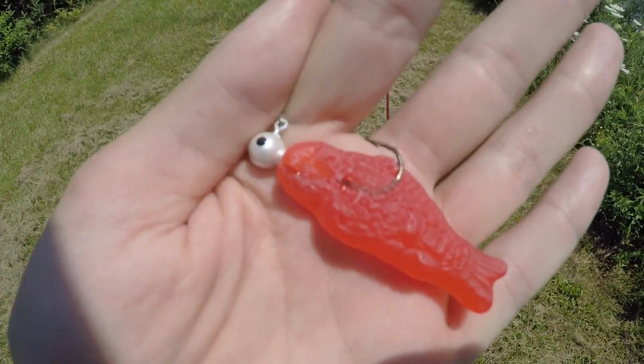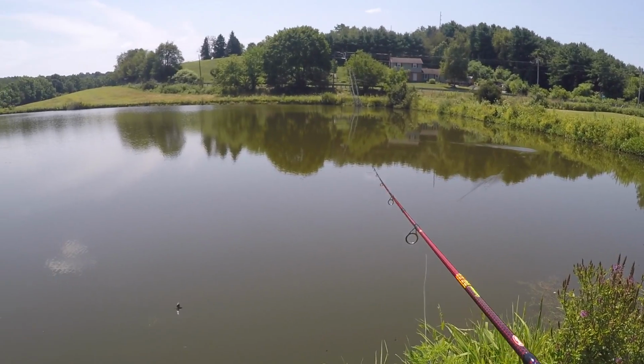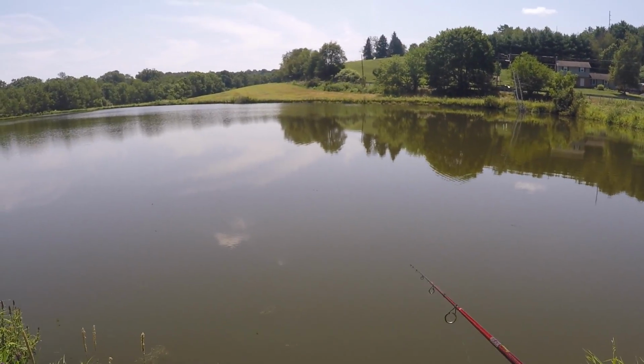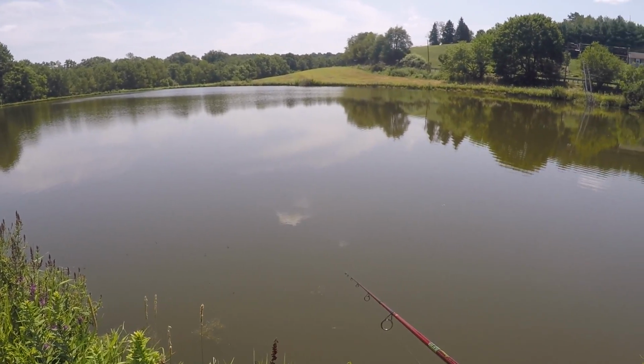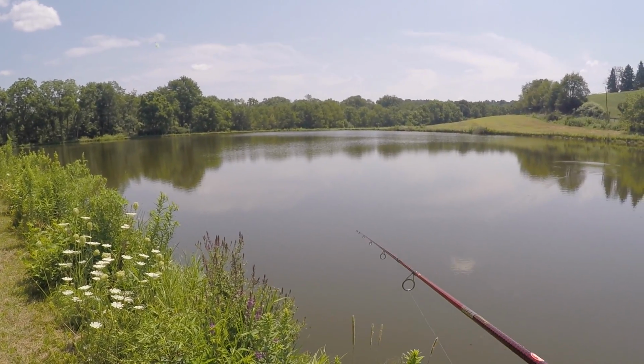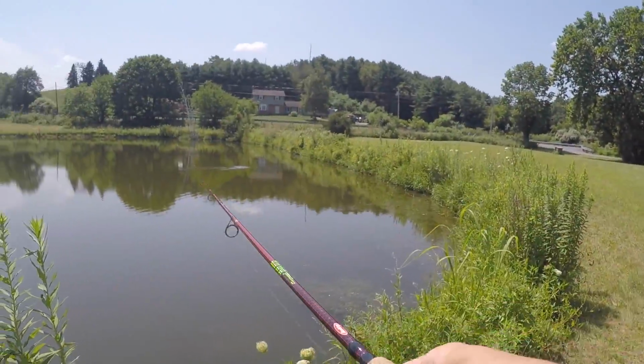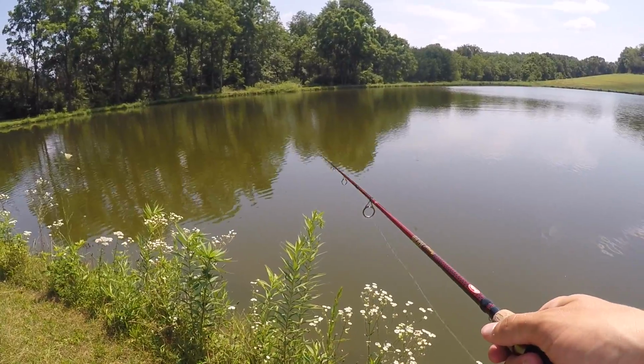All right, guys, well, this is what we're working with. Pretty realistic, if you ask me. This is sure to catch me the 10 pounder. So there's definitely not a lot of natural action in this presentation here. I'm literally gonna be so happy if something hits this. The other thing that I could do is put a float on here so it's kind of suspended. And if you think about it, when the fish hits it, it's gonna taste pretty good, so I'm sure they're not gonna let go.